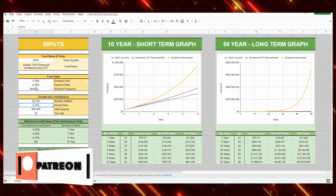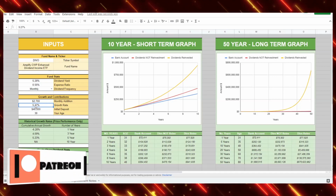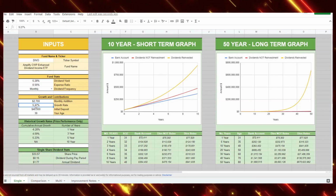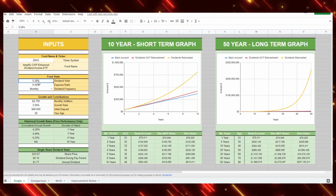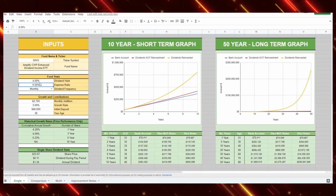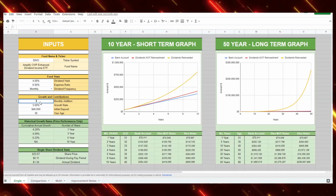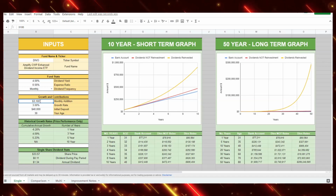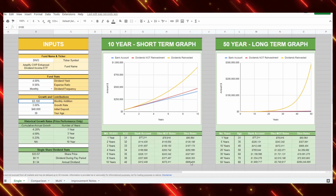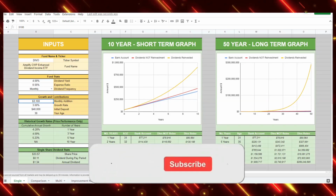Let's say we weren't as bullish on DIVO and the next 10 years were very flat in the stock market. And let's say DIVO was only able to grow at, say, a 3% growth rate. Let's say the dividend yield dropped to 4%. Well, that brings our numbers down slightly. Then we would have to increase our monthly addition. It looks like to about $3,100 per month for 10 years to be able to hit that $900,000 figure.